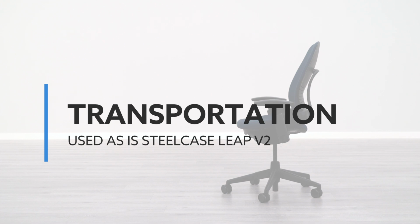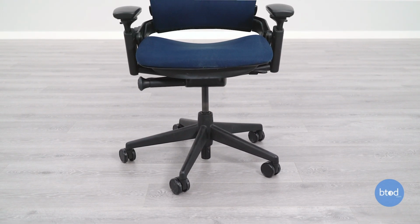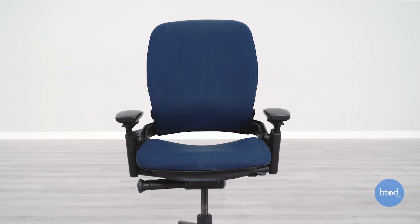Transportation is something that you absolutely must consider when buying these chairs locally. They're large, they weigh up to 65 pounds, and most of the time they're going to be fully assembled. Knocking them down and having them in smaller components will be difficult as the chairs are not easily taken apart, so it's unlikely that you'll want to take the chair apart to fit it in your vehicle.